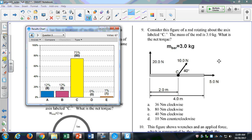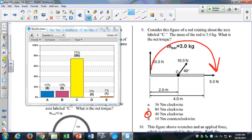So there's only one force here that's providing a torque, 20 newtons at 2 meters. So that's going to be 40 newton meters. And it is clockwise, but you know it has to be clockwise. That's the only one with 40. But it is clockwise. That is, it's causing this thing to go in this direction, about this axis. So C is the right answer.